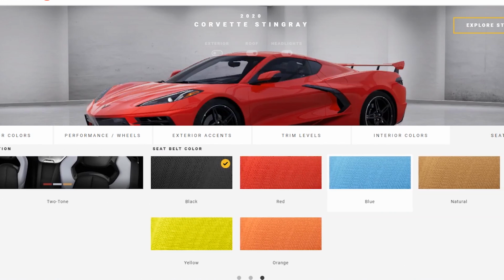But if we move over here, we will see the seat belt colors. Black being standard, that comes with your base price. All the other colors are the same pricing at $395.